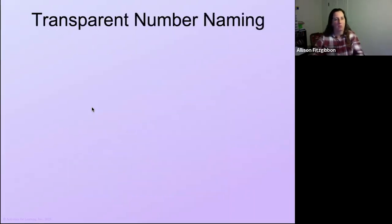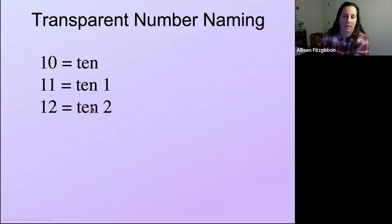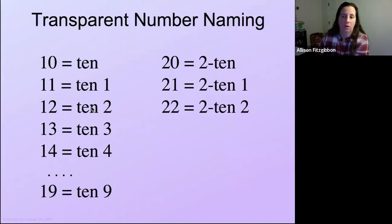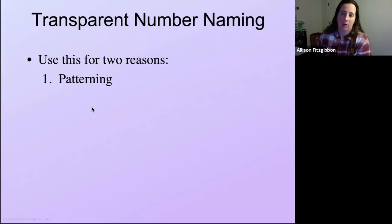So what does all this mean? The transparent number naming: 10 obviously equals 10, 11 is 10 1, 12 is 10 2, 13 is 10 3, and so on. And then you get to 20 and you're like 2 10, 2 10 1, and so on. Okay, why do we use this? I already talked about it a little bit, but patterning, right?